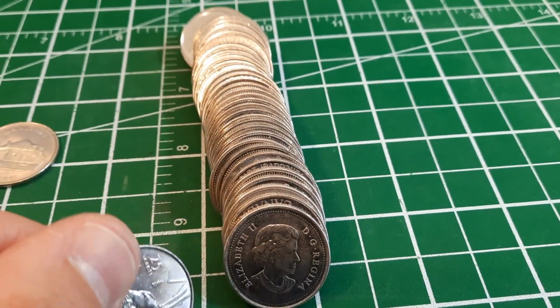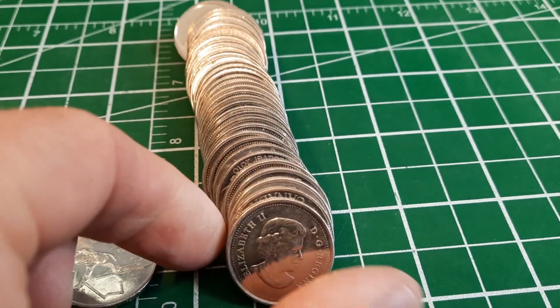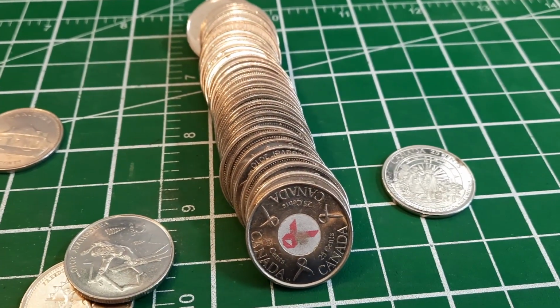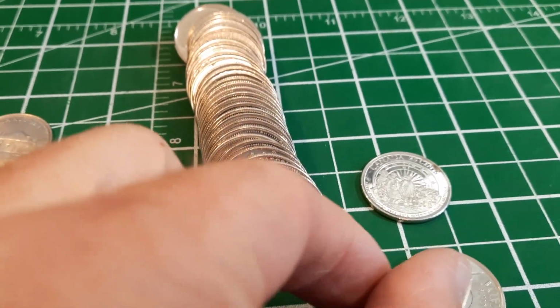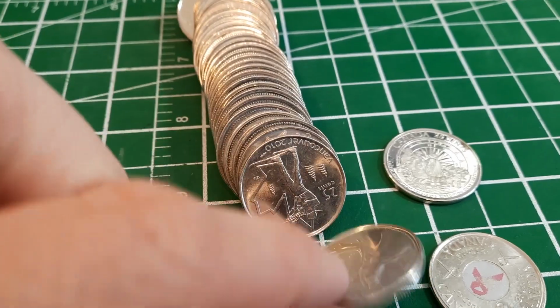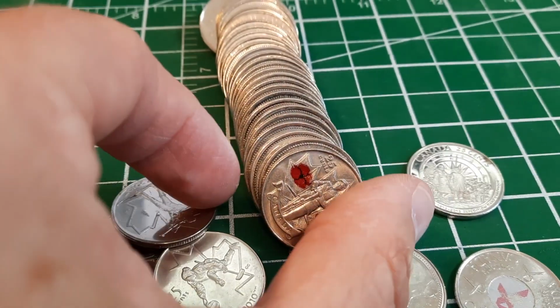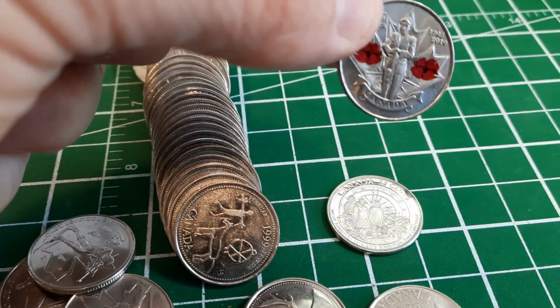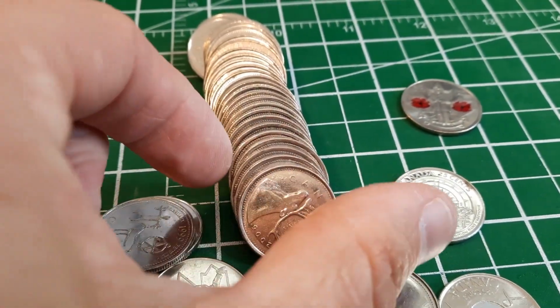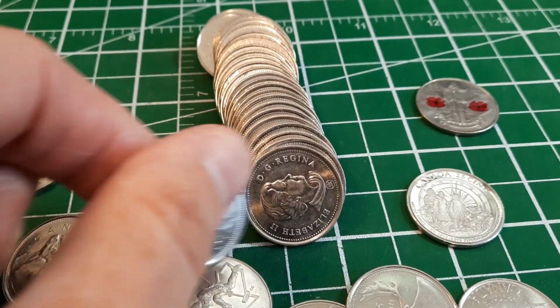There's an Olympic one. We've got the 2013 Arctic Expedition. And then again, we've got some color enamel, more Olympic. So we'll just kind of go through these and see what we've got here to see if there's anything. There's another double poppy. It's the 2010. Some more commemorative and some that are not commemorative.